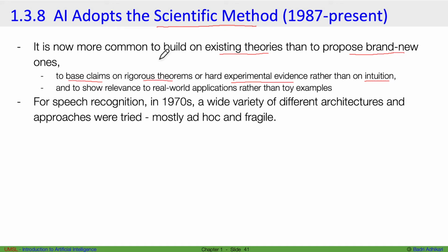And also to show relevance to real world applications rather than toy examples. And this makes AI adopt a scientific method. So it has now become more of a scientific field rather than one where people propose various unproven ideas. And one example of that is the progress in speech recognition.